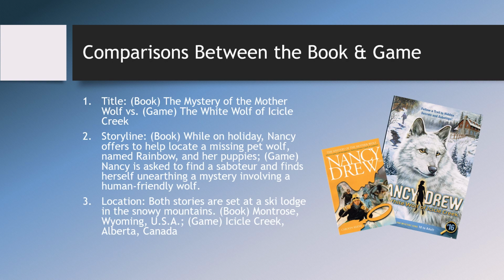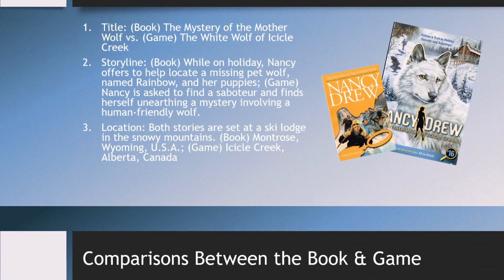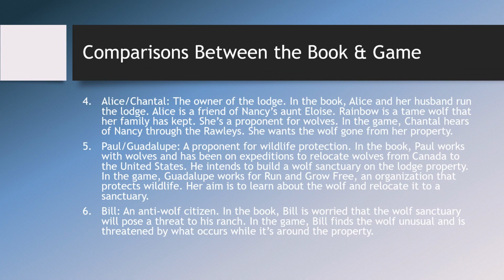Locations are similar. They are both set at a ski lodge in snowy mountains, but they are in different countries. So our book takes place in Montrose, Wyoming, United States, whereas the game takes place in Icicle Creek, Alberta, Canada. And these locations are actually really important, and I'll get to that toward the end of this video. But for now, let's look at characters. And the nice thing about this, even though almost all the characters have different names, they have very similar roles between the two mediums, and we haven't seen much of that lately, so I appreciate being able to do this comparison. It's been a lot easier than the last few.